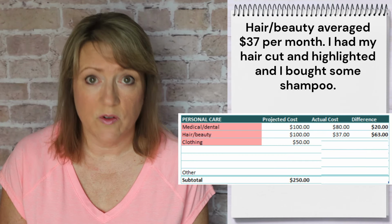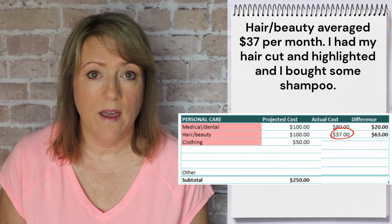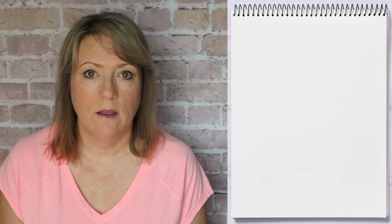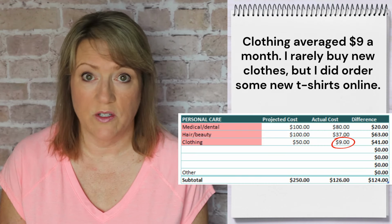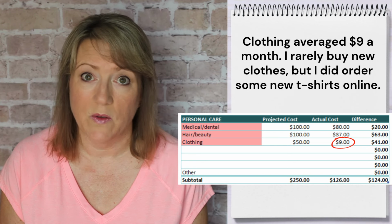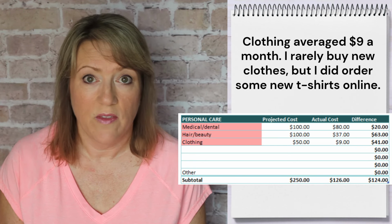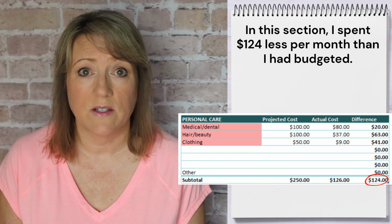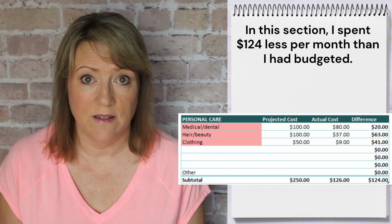Hair and beauty averaged $37 a month. I had my hair cut and highlighted, and I bought some shampoo. Clothing averaged $9 a month. I rarely buy new clothes, but I did order some new t-shirts online. In this section, I spent $124 less per month than I had budgeted.